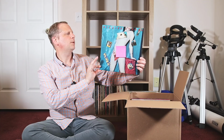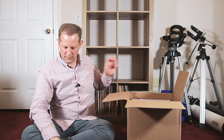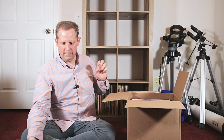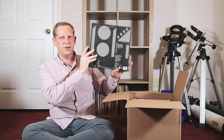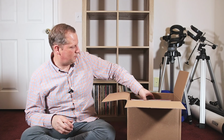Rolling Stones, Tattoo You. Or no, Undercover, not Tattoo You. Peter Gabriel, Melt. Tom Petty and the Heartbreakers, You're Gonna Get It. Janet Jackson's Rhythm Nation. Still looking for a really super clean copy of this. I'd love to have this reissued maybe and spread across 2 discs, because I would imagine this probably doesn't sound very good. It was a pretty long album to fit on 1 LP, but a great album. I love that album from Janet Jackson.